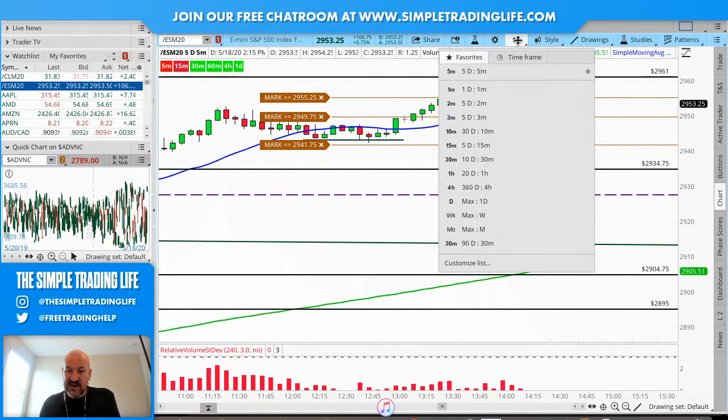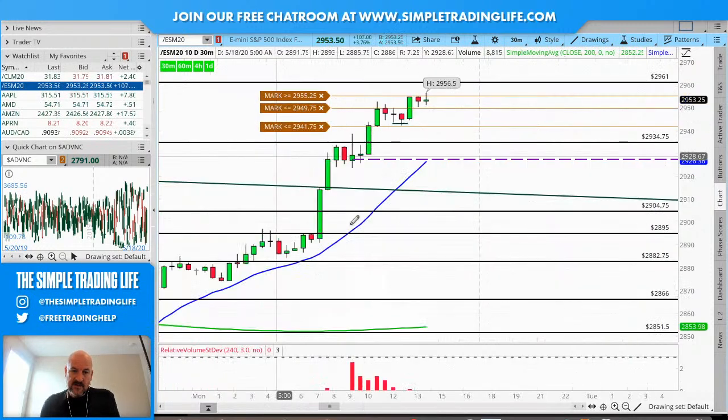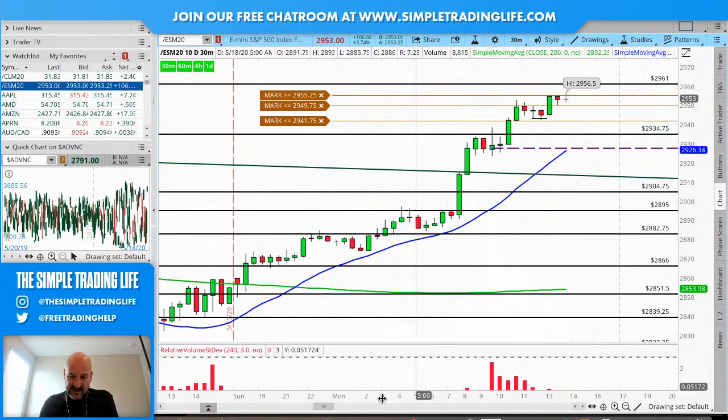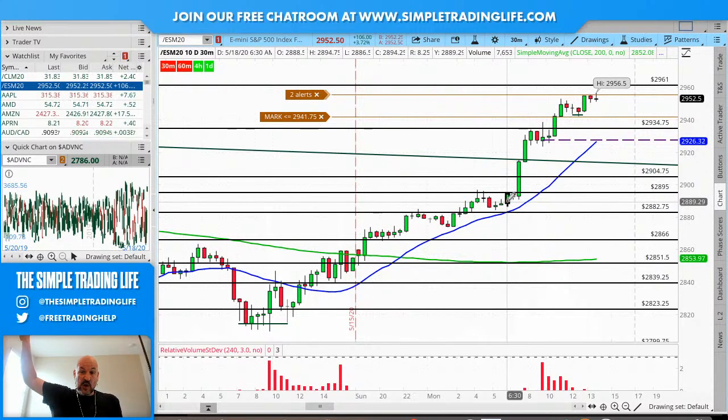Let's go back to the 30-minute. Okay, look at this move from here. Look how strong this move has been going, and look how far the 20 is getting away from the 200 and the angle that it's going up at, right? We talk about that a lot, that's important, because we know that as long as price is moving at about a 40 to 45-degree angle, it could go on like that for a long time.